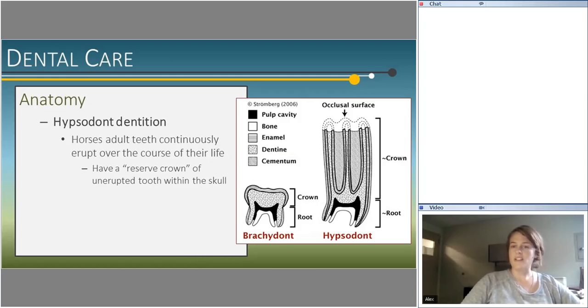Horses have a hypsodont dentition. So unlike us as humans, we have a brachydont dentition. So this is a human tooth. This is what a horse tooth looks like. One unique thing is that their teeth continuously erupt over the course of their life. Unlike our teeth, where what you see is what you get, horses will continually erupt their teeth over time as they wear them down. This gray part here is called the reserve crown, and it's all within the skull and ready to erupt as the horse grinds down this occlusal surface.